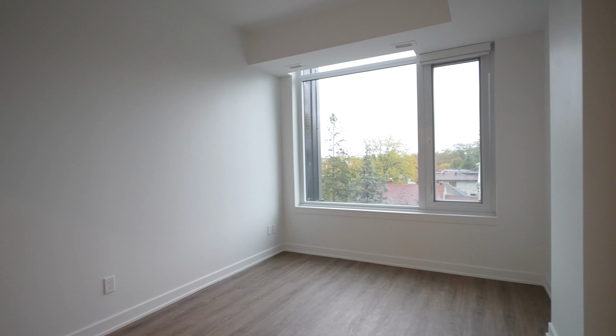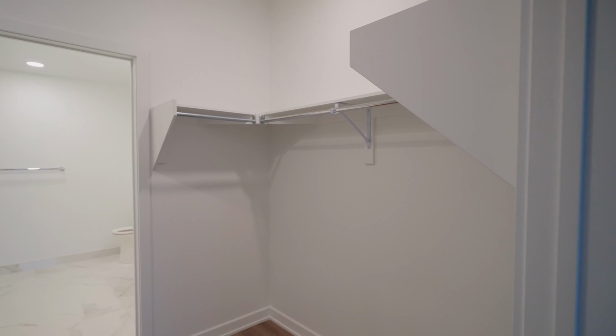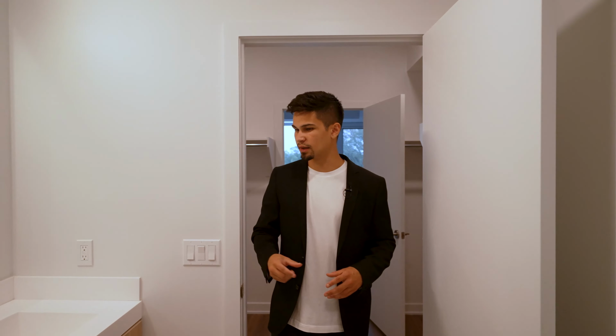The primary suite offers a lot of room for a comfortable bed. You can have nightstands. We can even put the TV on the wall, as mentioned in some of the other previous suites. But my favorite part about all of this is the fact that right behind us here, we have this very large walk-in closet, double-sided. And then our very large ensuite with the stand-up shower and the double sink.